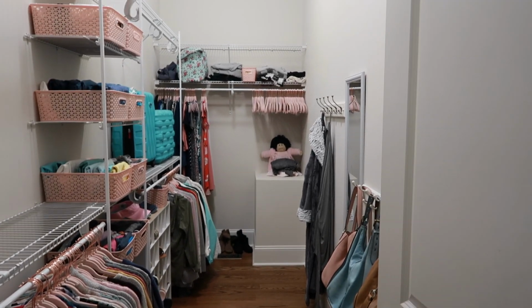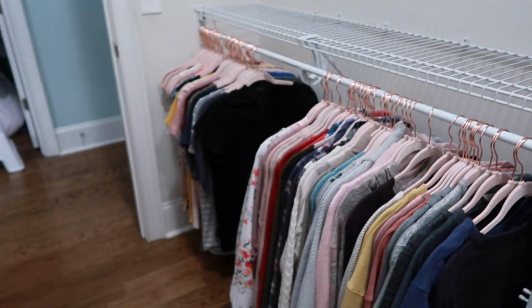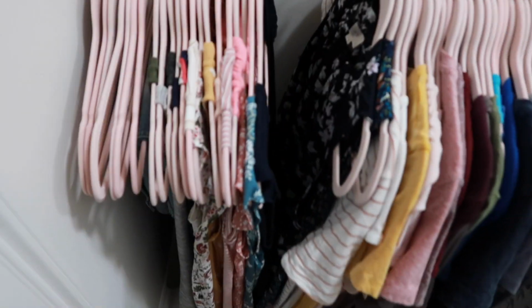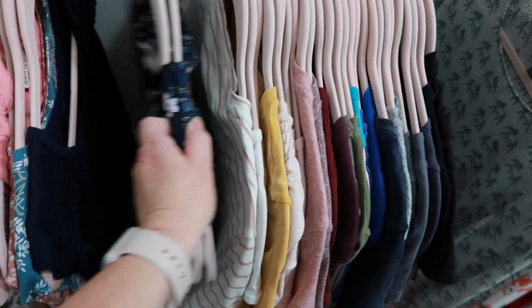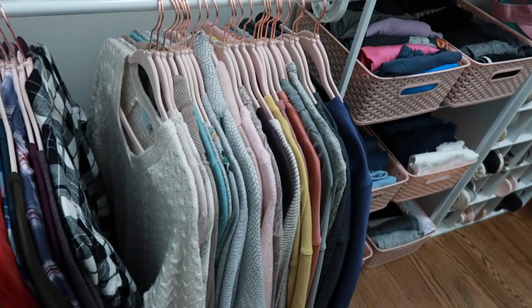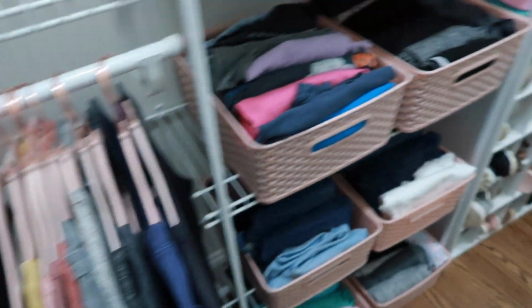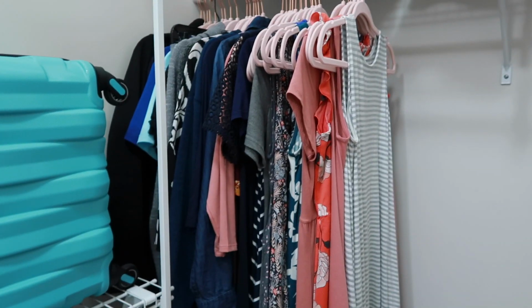So this is the whole thing. So all the clutter's gone. Out of the hanging clothes, I removed about 50 items of clothing. So I organized them basically where they're sleeveless, and it's kind of color coordinated by sleeveless, and then short sleeves, and then long sleeves, and then right there starts sweaters, and then at the end I have basically sweatshirts. And then over here I have jackets and coats and cardigans, and then over there I have dresses.